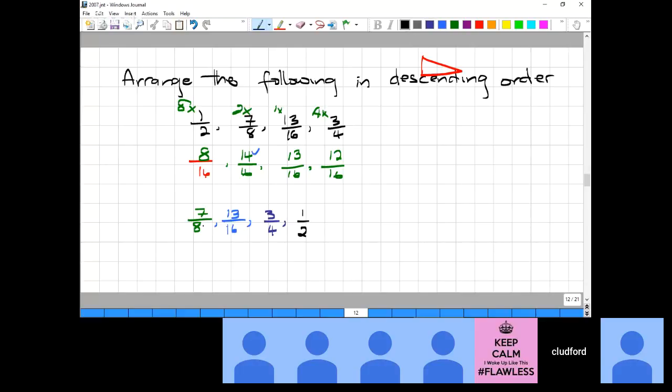So remember that we have to give them back based on the what? Based on the original fractions that were given. So even though we find the equivalent fractions, we can't use these. We need to show how the original fractions, the stated fractions, should be arranged based on the order that they have prescribed.